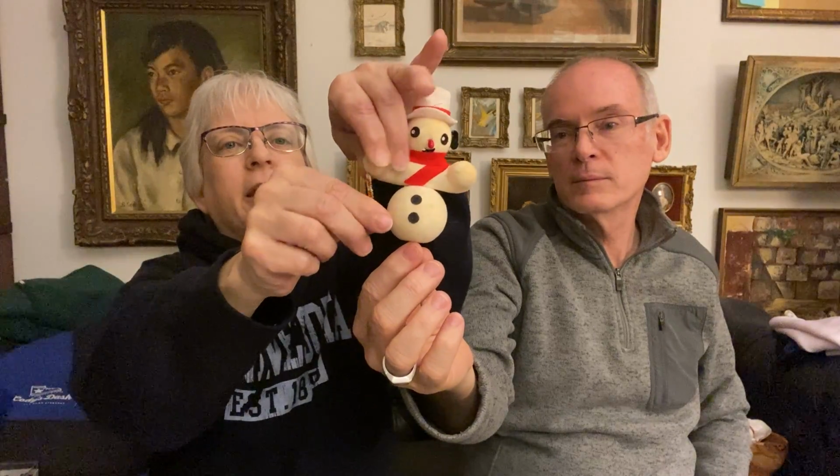And then one of these flocked. What is he? He's a snowman. Made in Japan. He's got the Japan label on his back. So these we sell at the Pink Elephant for, you know, $6 to $10, depending upon condition. Yeah, he had a bent candy cane.